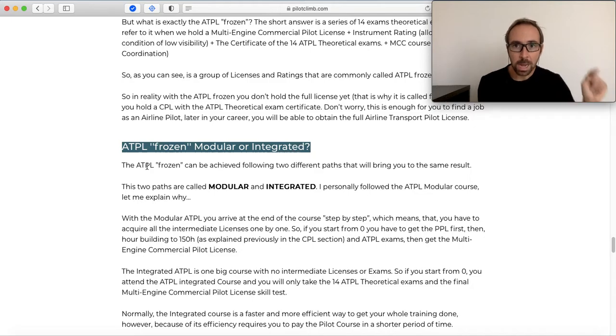In the meanwhile, he does as well the 14 exams of the ATPL that we discussed earlier in this video. The guy with the integrated course, instead, goes to a school, signs up, and does only one course that brings him to the end. He will only do the 14 ATPL theoretical exams and the commercial pilot license skill test flight.